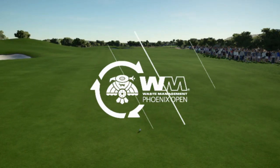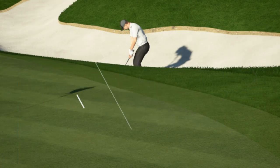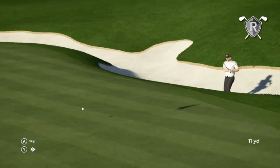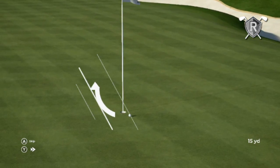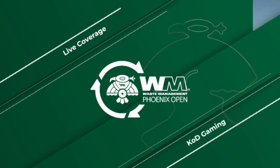It's time to recap Sergio Garcia's effort from just a short time ago. This is his third. Well, that was a beauty. Right out of the top draw. Nicely played. Second shot here on the third.